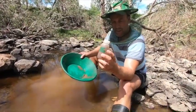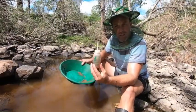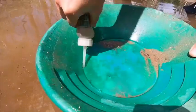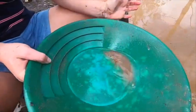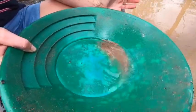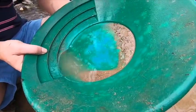Now, to pick up the gold, you're going to need one of these. It's a snuffer bottle, and generally they come in a pack, but you might be able to find these on eBay or something for a couple of bucks. So that is to pick up your gold, and it'll suck up that gold just like that. Now, you can see all that ironstone there jumping in a corner, and that gives you an idea of what this technique does. You can see those heavies then straight into that corner.